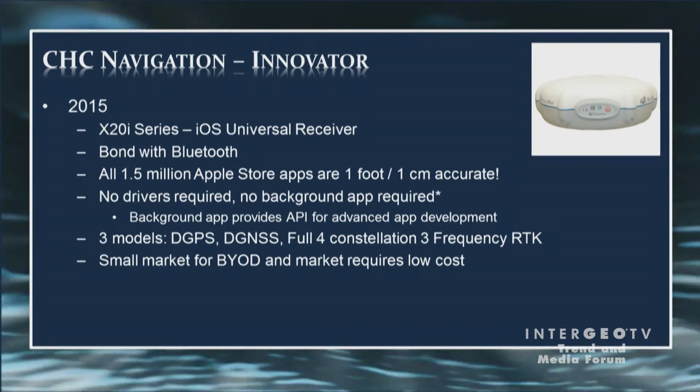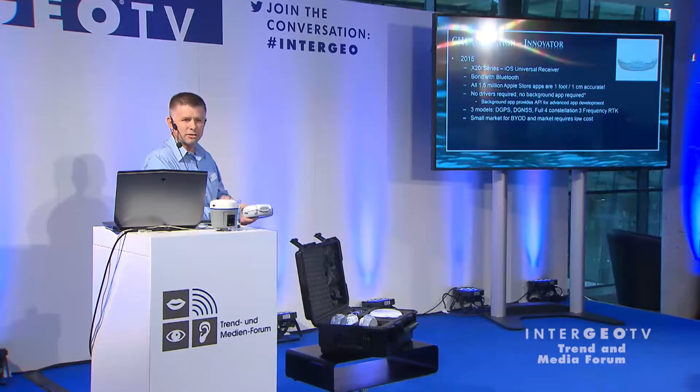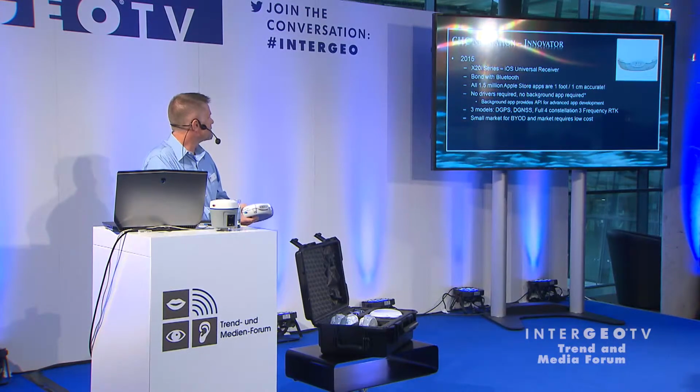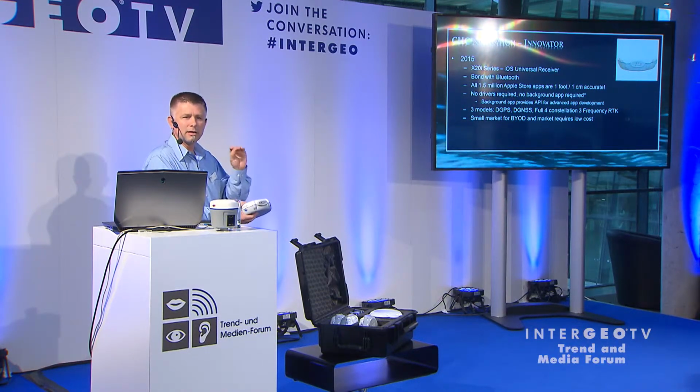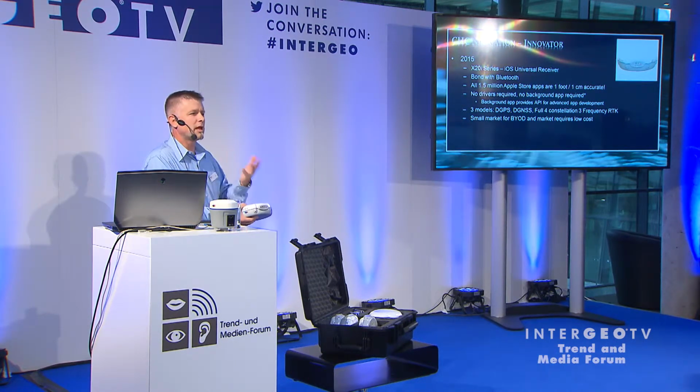It is a small market, what we refer to as this bring your own device market. It's a very price conscious market as well, and I think that our product hits that requirement square on, and I see this as also being a growing trend especially when the Android phones and the iPhones get more outdoor usability and become more popular in the industry.